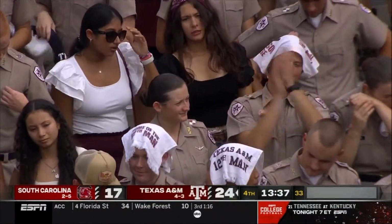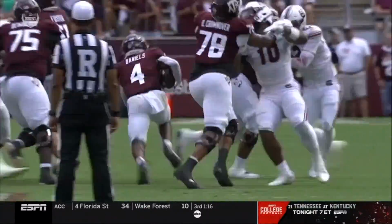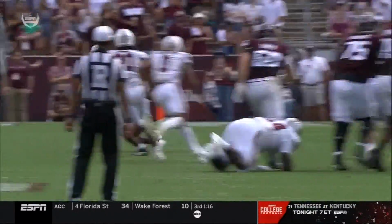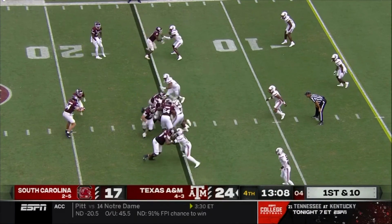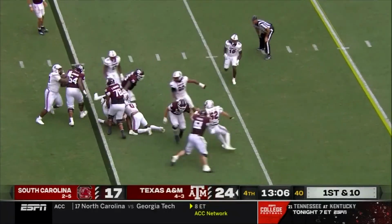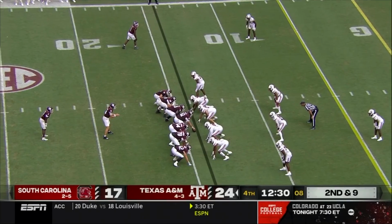This is where the size of this offensive line starts to come into play. This is where those 330-pounders up front have to start imposing their will, as we said at the beginning of this. Johnson hands it off to Owens. Nowhere to go that time. And he's stopped up for a loss.